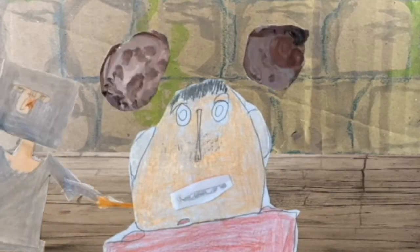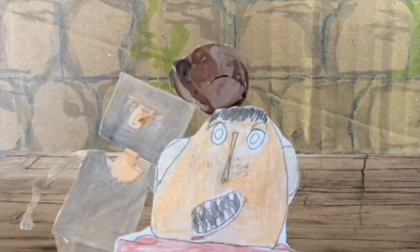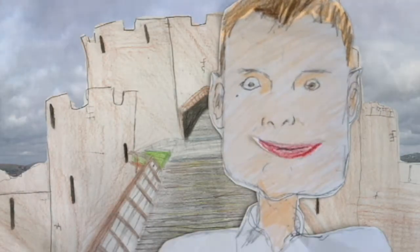I'd hate to be in a castle siege because they threw poo over the walls. Just imagine if that hit you on the head. Caerphilly Castle was fantastic.